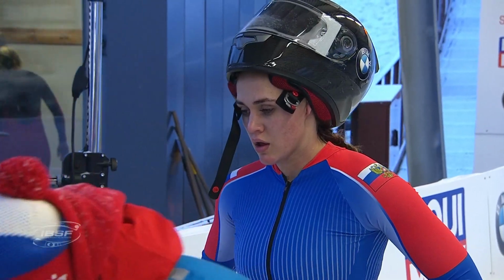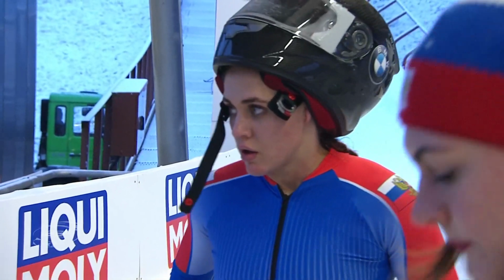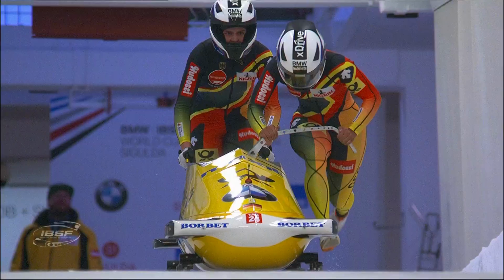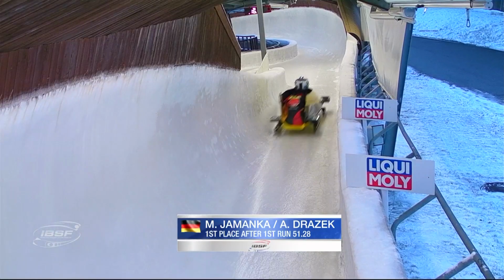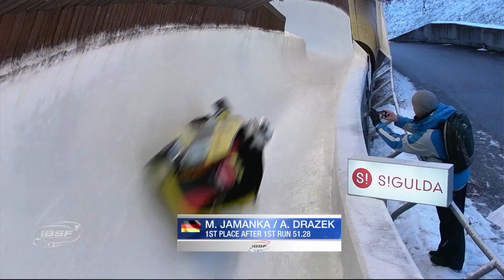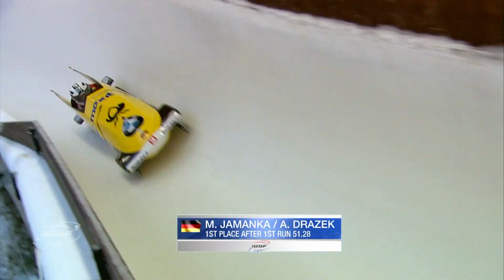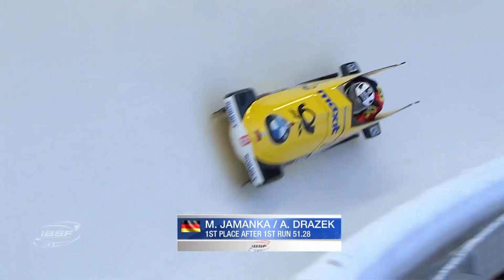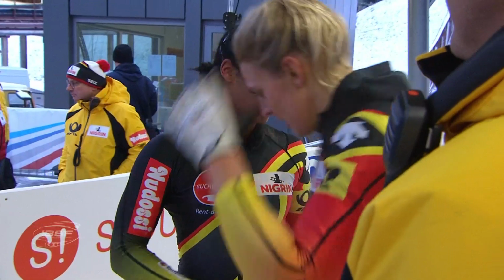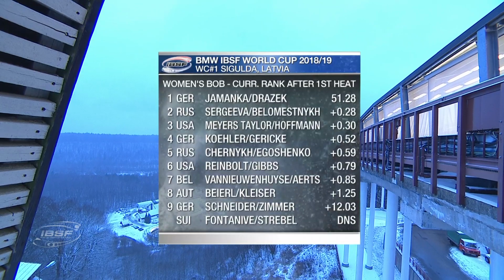Yulia Egoshenko won a World Cup race with Nadezhda Sergeva, in fact, in Königssee, Bavaria, a couple of seasons ago, finished in 10th place. But our leader after the first of two heats is the Olympic champion, Mariama Yamanka, with Annika Drazek helping her to what was then a start record, and a very neat and tidy run down the first run of a World Cup in 14 years here for bobsleigh in Sigulda in Latvia. So she will go last as we reverse the field for the second heat, and she'll hope to have at least a tidy run down to hang on to her lead.